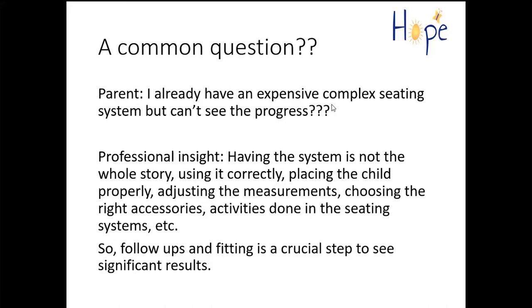Let's see, maybe the measurements are not adjusted to the child's size. Maybe he's missing just one piece of accessory. Maybe the angle between the back and the seat, the angle of the tilting, where the foot support is. Maybe he needs a better armrest. The seating system in itself is not the only thing that we need to pay attention to. We need to pay attention to how good the fit of the child within the system is. And is this the right thing that fits his needs or not?